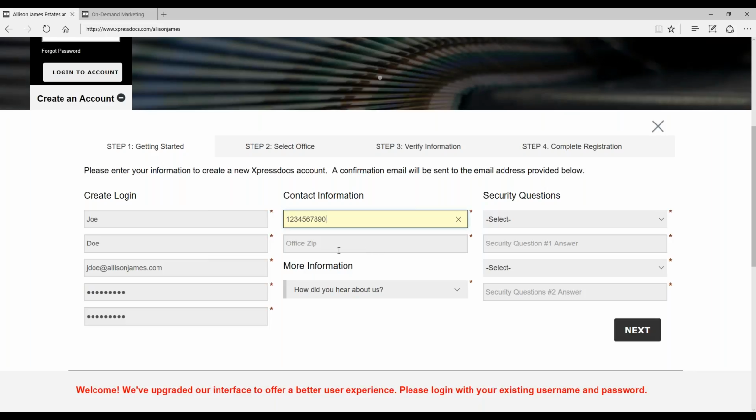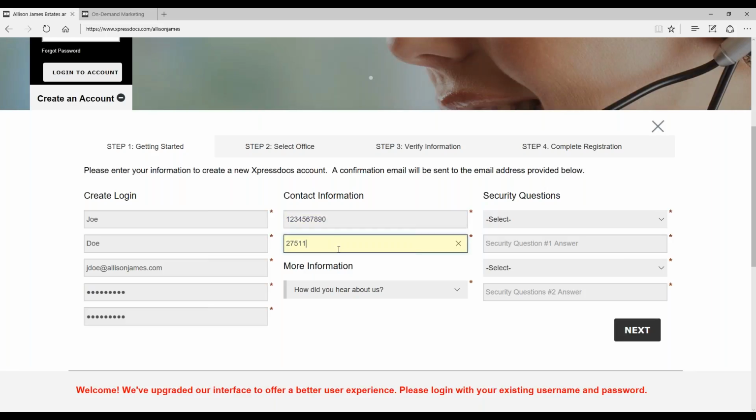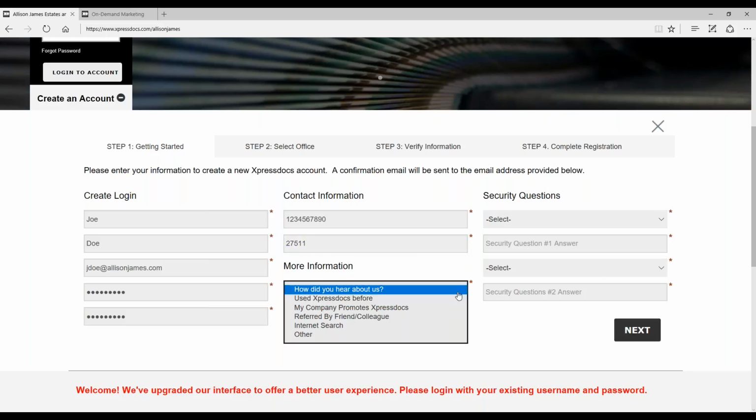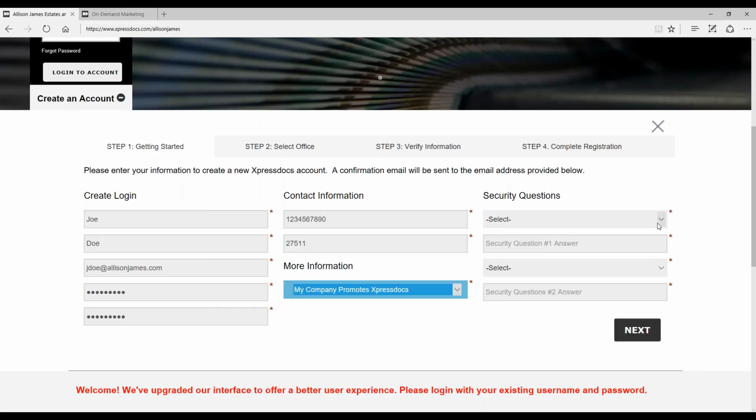You're going to want to input the zip code for your office. So let's say your office is 27511. You would want to input that as your office zip code. Now it just has a couple quick questions before you proceed forward. It will want to know how did you hear about XpressDocs? So you can select any of the options there, such as your company promotes XpressDocs.